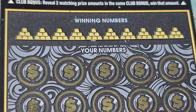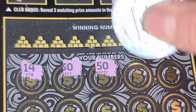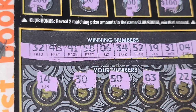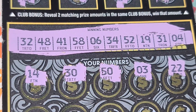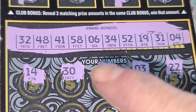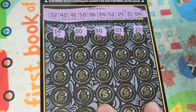Nope. All right. See if we can get some top row love, maybe a multiplier, gold bar. Maybe a match. We got zeros, tens, no 20s, 30s, 40s, 50s, and no 60. So no 20s, no 60. Here we go.